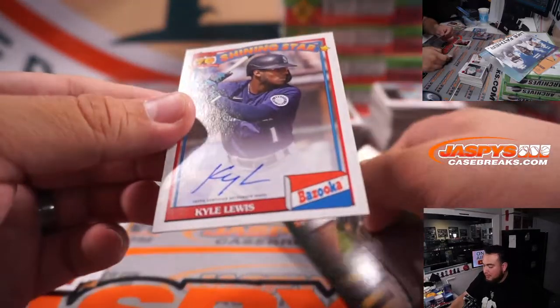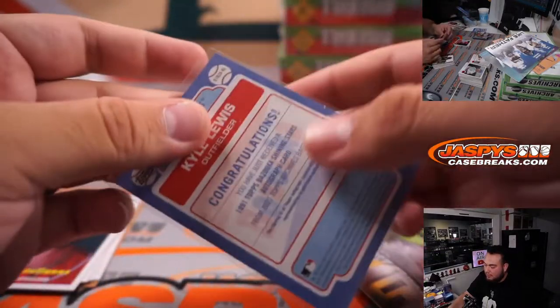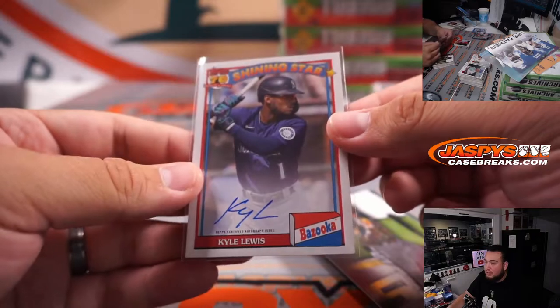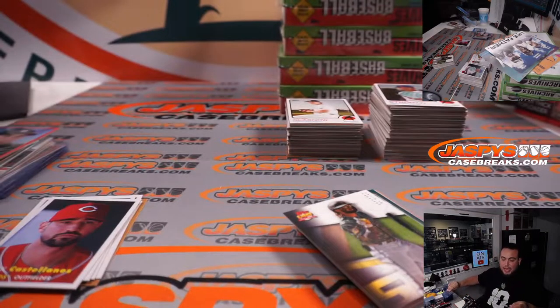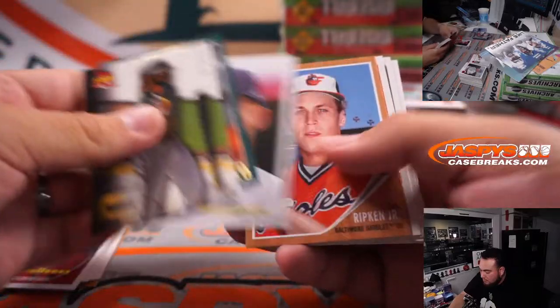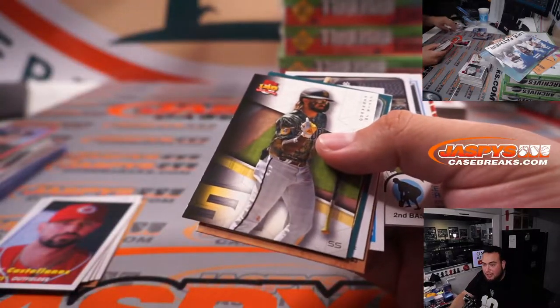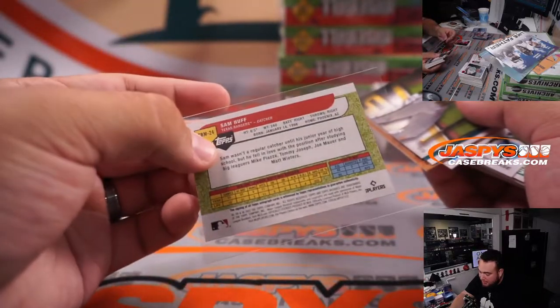Oh, shoot. I almost missed that autograph. Kyle Lewis. Shining Stars autograph. There you go. Seattle. That is going to Victory. Oh, the mini might have counted as 1? Maybe. I mean, that makes sense.